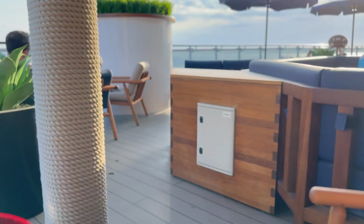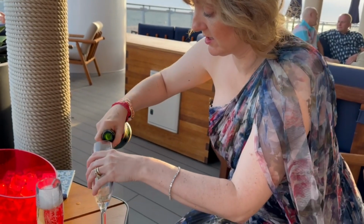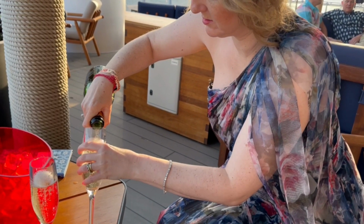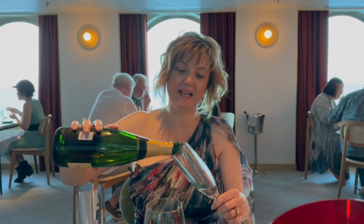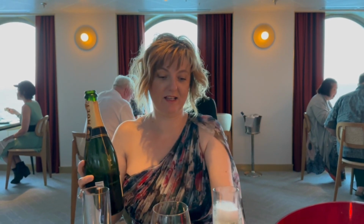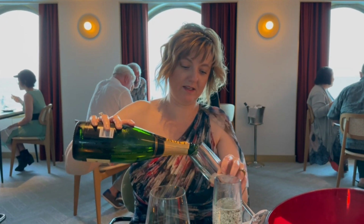It was a really nice experience. When you think about it, the price of the package is $200 per couple, and this represents about half of that. We saw lots of people doing it who weren't necessarily on the package. It's worth pointing out they limit the number of cabins that can take it to 75 per cruise, so it could be sold out. If you decide you want it, book it as soon as you possibly can.